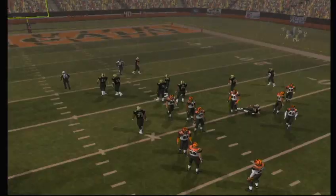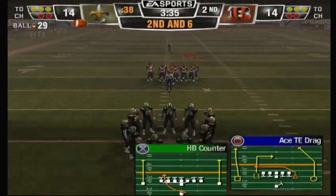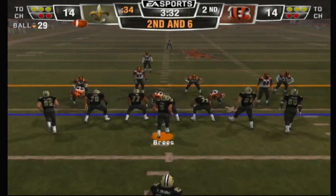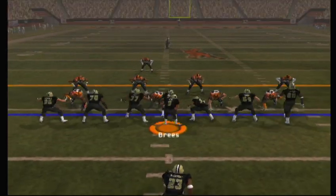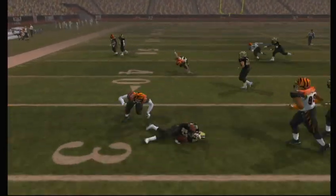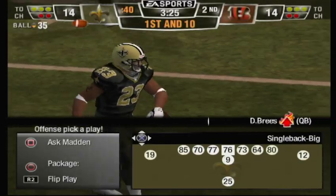Having a good mix of run and pass plays will help keep that defense honest. So the ball on the 29-yard line. Set! And gets brought down hard. And that one gets them the first down. Nice job.